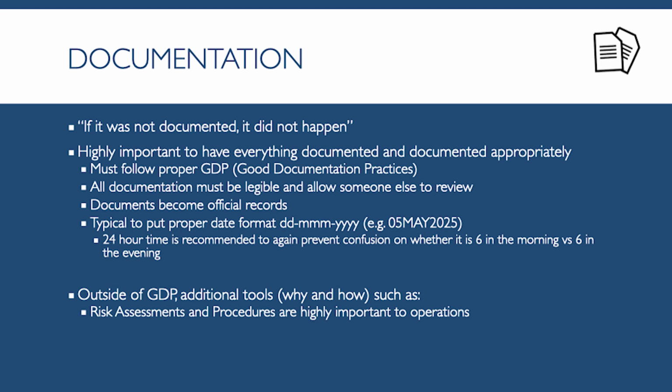And we do a lot of different risk assessments to evaluate our different methods. Our procedures, standard operating procedures being one of them, are very regulated, as well as to make sure that everything can be followed easily.